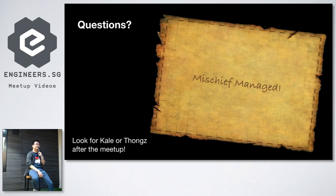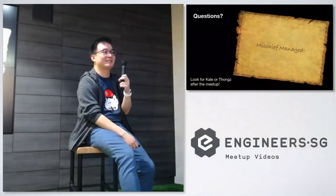And with that, we got our mischief managed. And that's our Marauder's Map, a very short introduction to indoor positioning. If you have any questions.